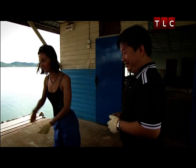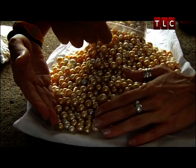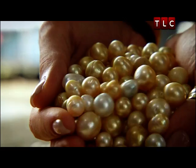All right, thank you very much for doing business. I'll wear those on my birthday. Thank you. You can hold as many as you can, but you cannot keep it. Oh my lord, this is like gold. Beautiful. Treasures of Sabah. Isn't that beautiful?